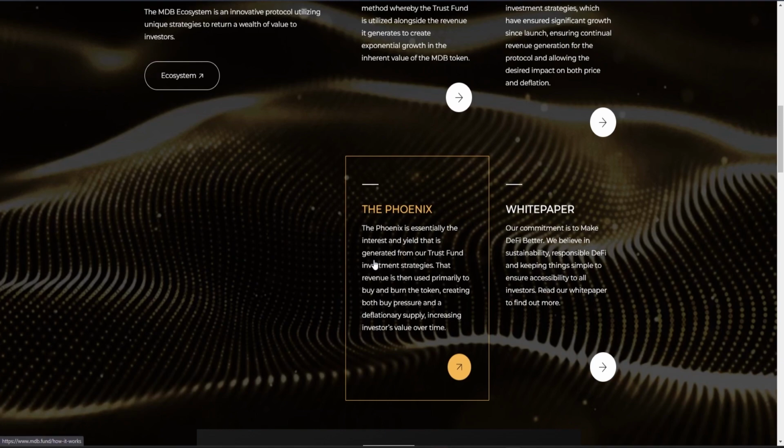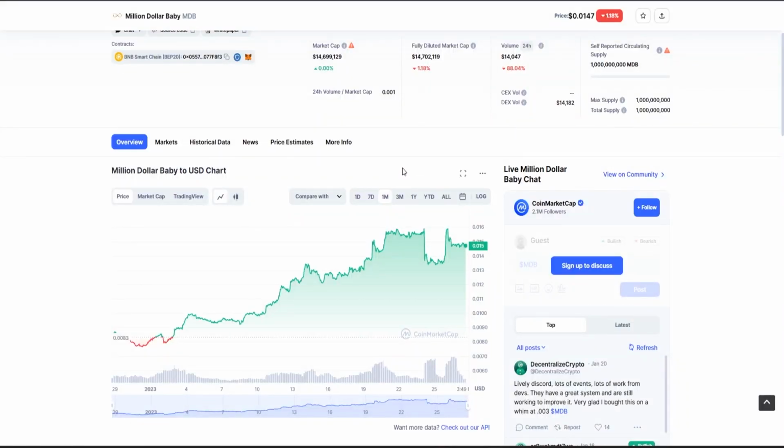Let's see a brief view of the token on CoinMarketCap. You can see that in the last 40 days, the value of the token has doubled, so it has incredible growth. It's definitely a good moment to invest. You can see there's a big button, probably for an announcement, but this token is now stable at this price, and I'm sure that with all the features they are developing, this value will go higher with the passing of time.